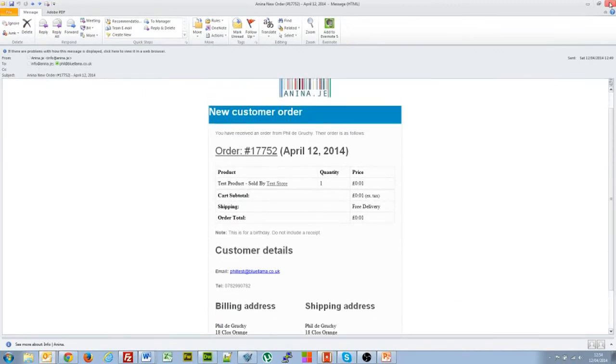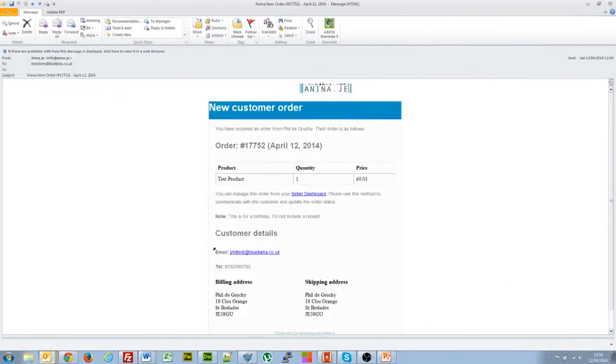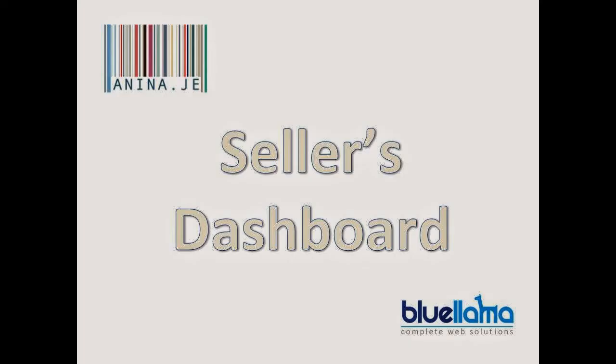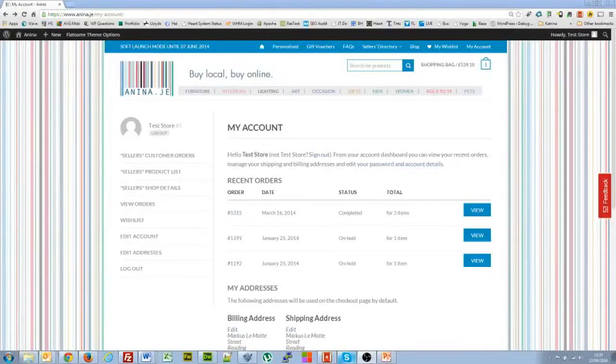Okay, so if we just go back into the email that you guys would have received, this one here, and we will click on the seller dashboard and see where that goes. Okay, so as you can see, I'm already logged in as a seller. If you weren't, then you may be asked to log in, but as long as you're logged in as a seller account, you would see the seller's dashboard here.